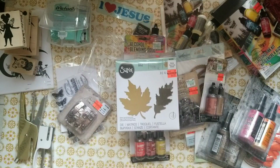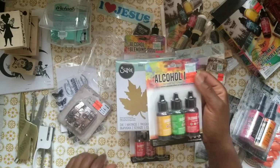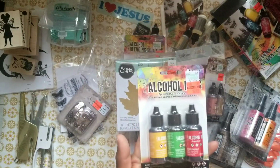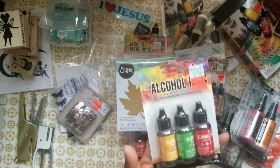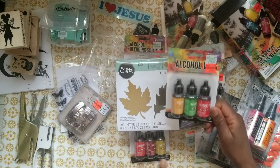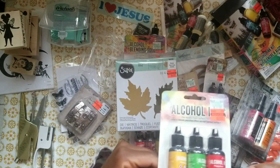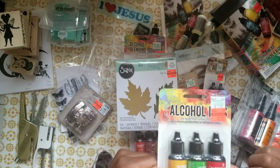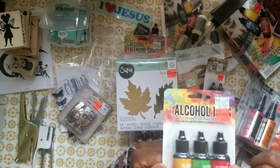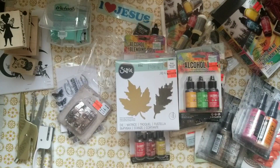And then, let's see, what is this? Did I share this one? Okay, I got 2 packs of these. You can do so much with your alcohol inks. You can color your ribbons, your flowers. And you can color metal so much. And I was not going to leave this. Look, if I had left this, it would have been lonely. It would have been the only one. It would have felt left out. I wasn't going to do that to that set.